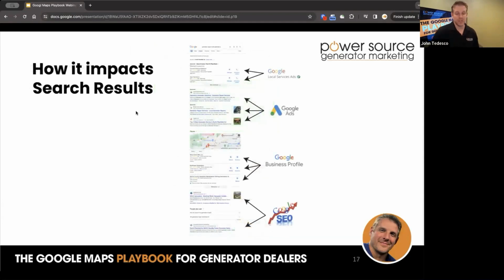So just to see how it impacts these search results, to give you an idea of really the 4 different places that you can actually be: the Google local service ads, the Google ads, the Google business profile, which is the local 3-pack, and then Google SEO. So these are 4 different opportunities that you could actually manage and work with your business to make sure that you are in each of these areas. So let's try to dominate the local SERP when people are searching in and around your area for your services. Let's make sure that you're dialed in on each one of these, because 35%, 44%, 47%, and having the ability to be in all these different areas will give you just that much more lead flow.